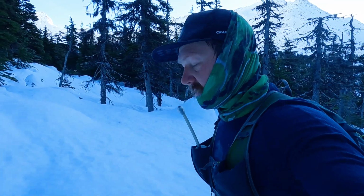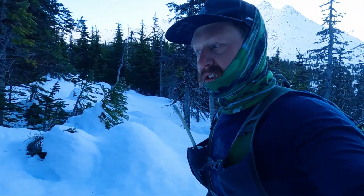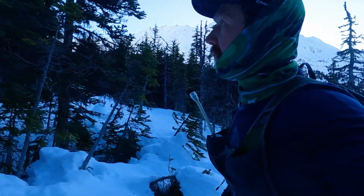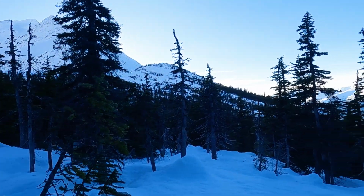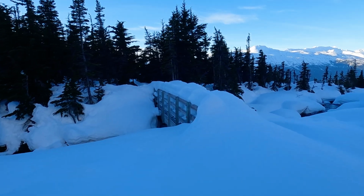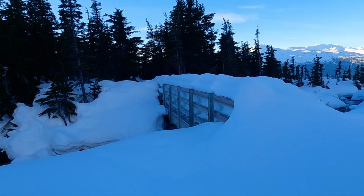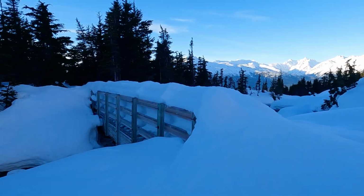Well, it's gotten cold, so my GoPro turns off the screens and sometimes just doesn't work. It's hard to tell whenever I'm pointing it at myself, but we're so close. Whew, look at that. So this is how much snow there is up here. Nice.